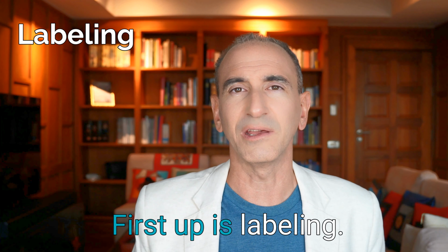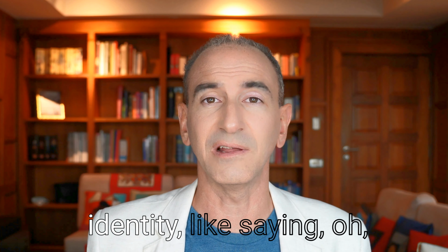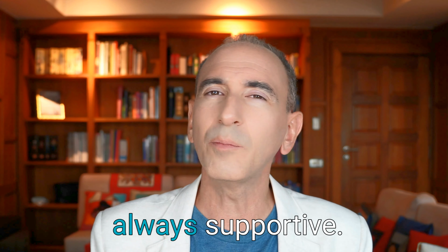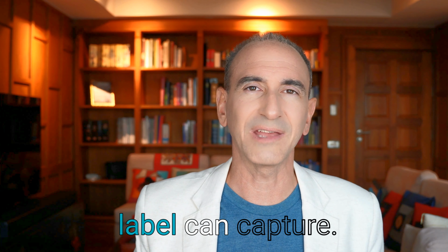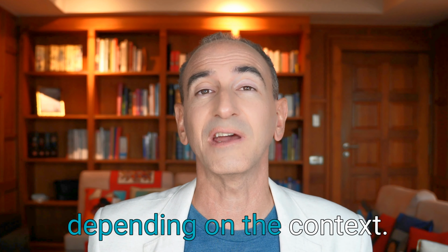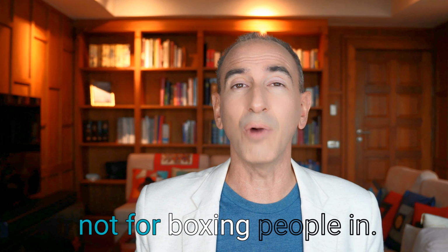First up is labeling. It's easy to start thinking of each DiSC type as a fixed identity, like saying, oh, they're a D type, so they must be bossy, or they're an S type, so they're always supportive. But people are far more complex than any single label can capture. The truth is we all have strengths and preferences that can show up differently depending on the context. DiSC is just a tool for understanding tendencies, not for boxing people in.